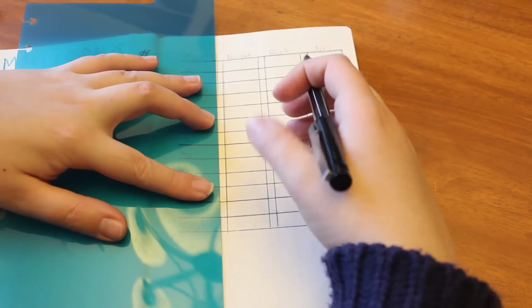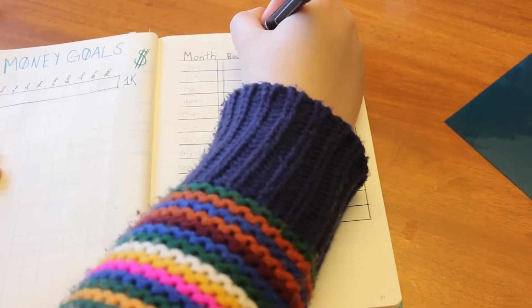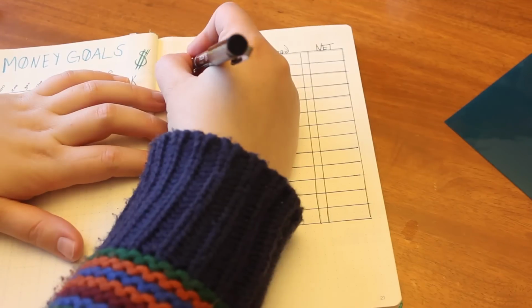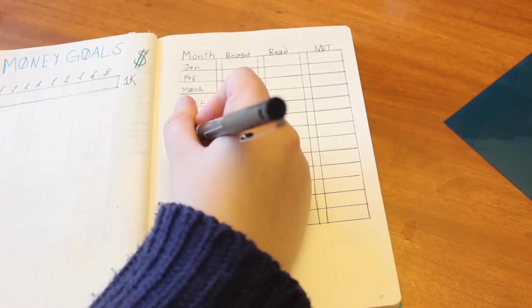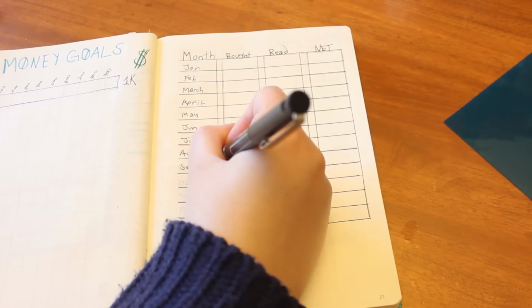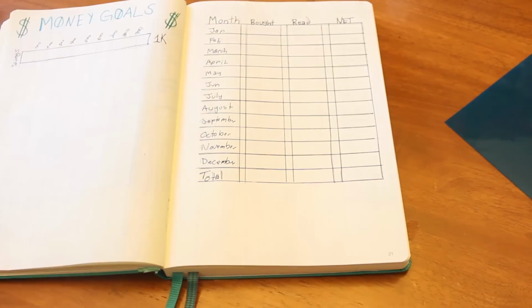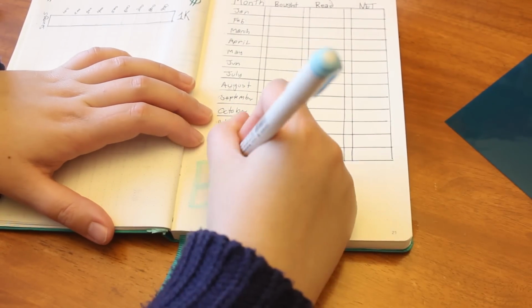So hopefully this works, and hopefully there's a section for the net, or the difference between them. If I've read more books than I bought, it'll be a negative number, and if I've bought more, then it'll be a positive number, things like that. So this is a good spread idea that I like. Hopefully I can keep up with it.